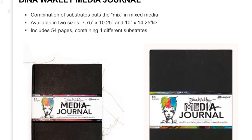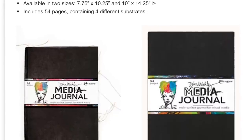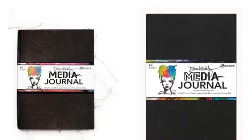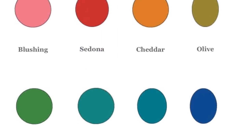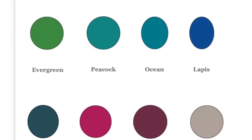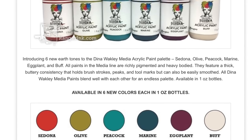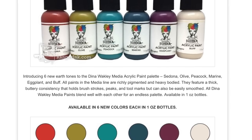Also from Ranger is Dina Wakely, where she had the smaller journal, the 7x10 last year, and now it's a 10x14. So she has two sizes available with those mixed media, along with a new set of scribble sticks. These are her new colors. She featured cheddar and olive a lot in this particular show, along with the peacock and ocean. They're more subtle, more earthy, really pretty colors. She's also releasing them in matching paint, and she made the announcement that the tubes of paint are going away. They'll all be sold in these bottles right here.